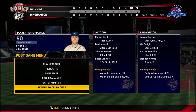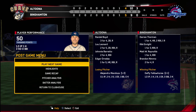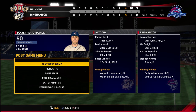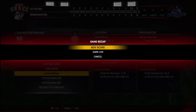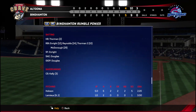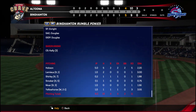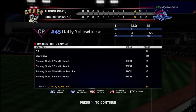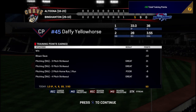Our final line score. First for the victorious Binghamton Rumble Ponies, 5 runs on 9 hits. No errors. They left 3 men on base. For the Curve, 4 runs on 10 hits. 3 errors. They left 5 runners on base. Time of the ball game, 3 hours and 12 minutes.